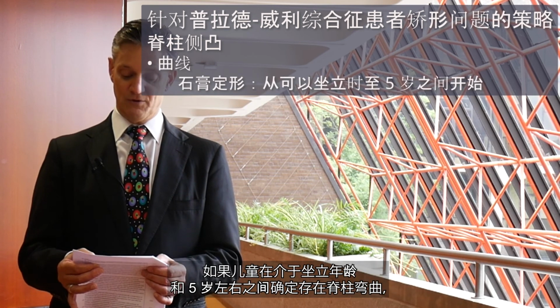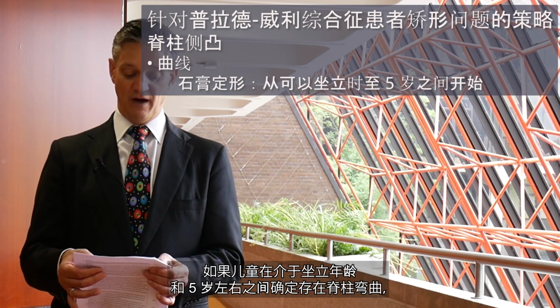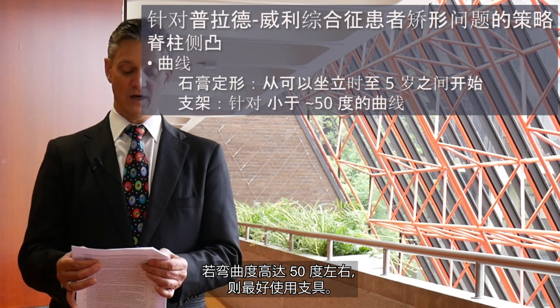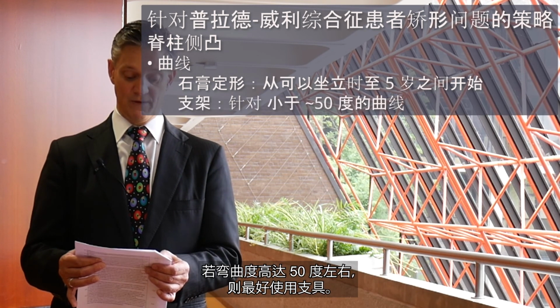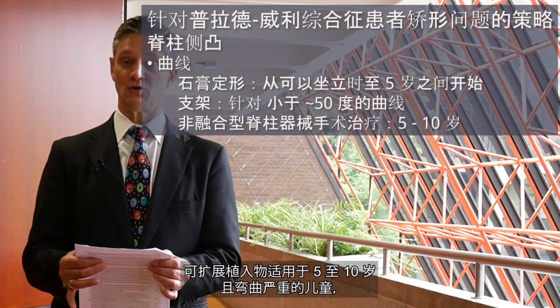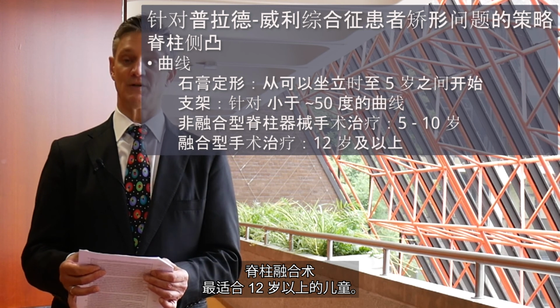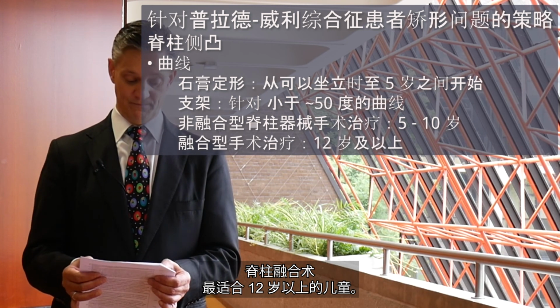Curves identified between sitting age and around 5 years of age are appropriate for casting. Bracing is preferable for curves up to about 50 degrees. Expandable implants are for large curves in children between 5 and 10 years old, with spinal fusion best for children over 12 years of age.